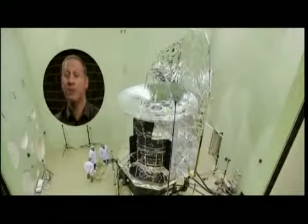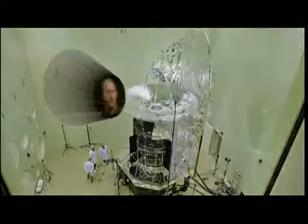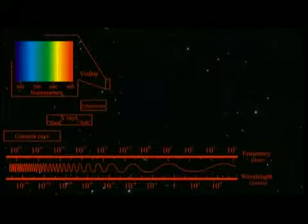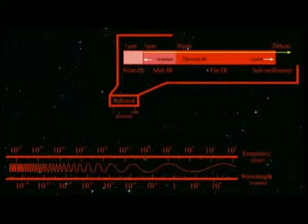Really, the cool thing about the Herschel Space Observatory is it's going to give us opportunities that we've really never had before to observe a variety of different things in the universe. The Herschel Space Observatory is named after William Herschel. Herschel will be the first observatory to be able to work at far infrared and submillimeter wavelengths.